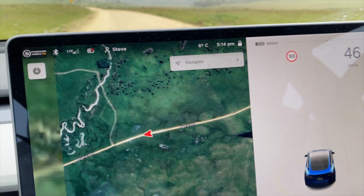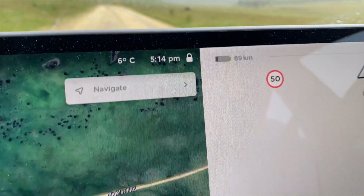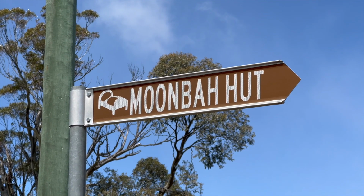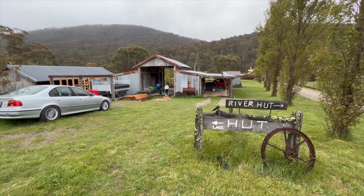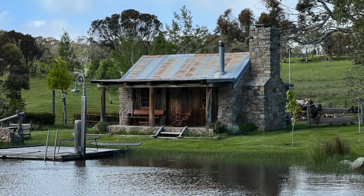So we've only got about 5 kilometres to go, but we're on a dirt road. It's 6 degrees, so the battery's getting depleted quite quickly, but we do have 89 kilometres of range indicated, which we believe sort of halves when you're in these temperatures. So we've probably got about 40 k's worth of battery up our sleeve in total.